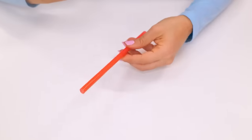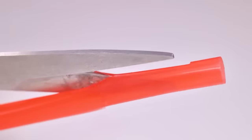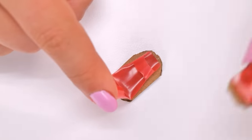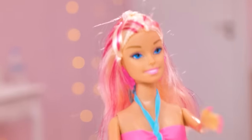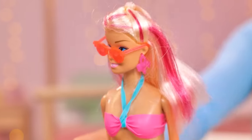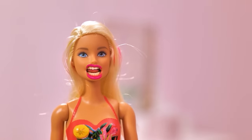DIY YouTube videos are the best! You will look so fashionable! And I will be a great fashion designer someday! Almost done! We will have to wait a bit! I hope it's the right size! Ready! Oh, you're so crafty! Perfect size! Let's see what she's gonna say now! Now I have my bikini! Can I stay here? Oh, is your bikini better than mine?